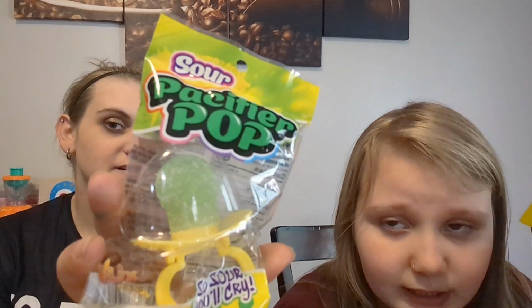Big League Chew Bubblegum, Original. And then this is like a pacifier, but it's a sucker and it's sour. Called a sour pacifier pop, and it has citric acid on it. It's good. I love it. No, it's not even sour. It's like sugar, actually. Well, you're dramatic with candy.